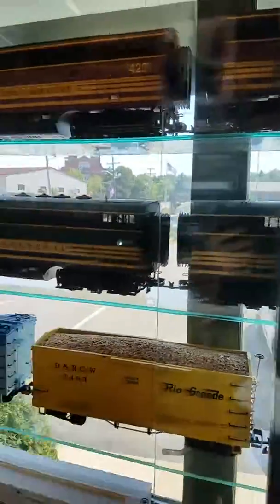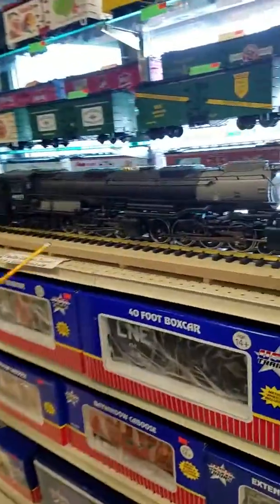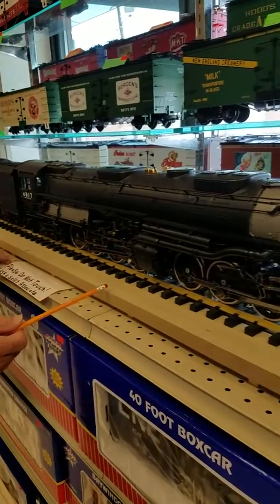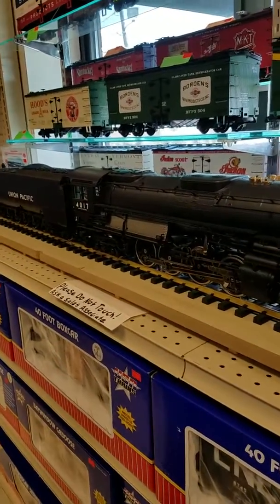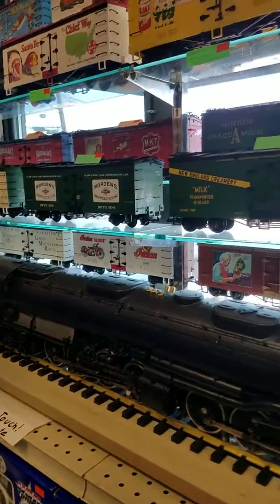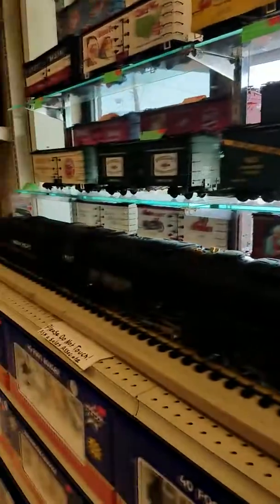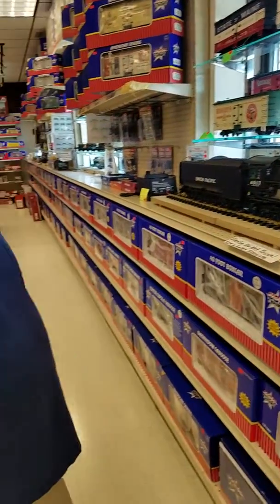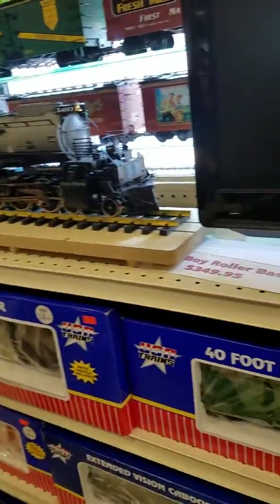But the biggest engine in the country is this one here. There's a museum in California that has it, with 250 small boxcars behind it, and it runs on about a 3-mile track. Wow. And this is the biggest one? This is the biggest one produced in the country, and we produce it. We have a brand new one coming in, mainly at the end of the year.